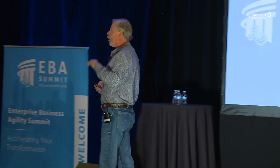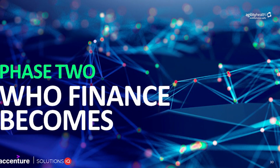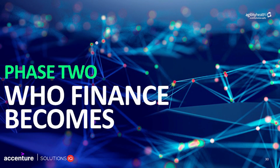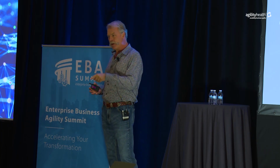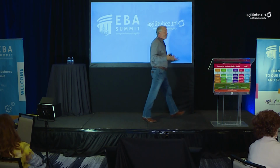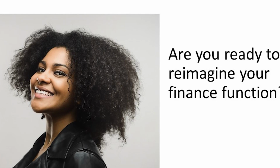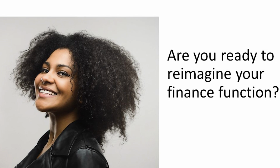Okay, so we talked about the new behaviors that we're asking from finance. New policies, new approaches, new processes from finance in phase 1. Now we've inoculated them with agile goodness and love. Talk about love. They want to be agile. They see the benefit. So what does an agile finance organization look like when it itself becomes agile? Are you ready to reimagine your agile finance function?